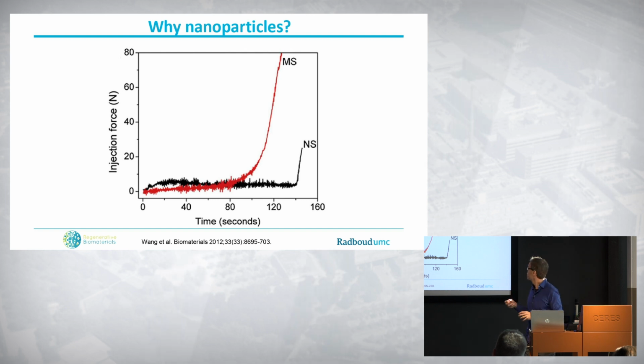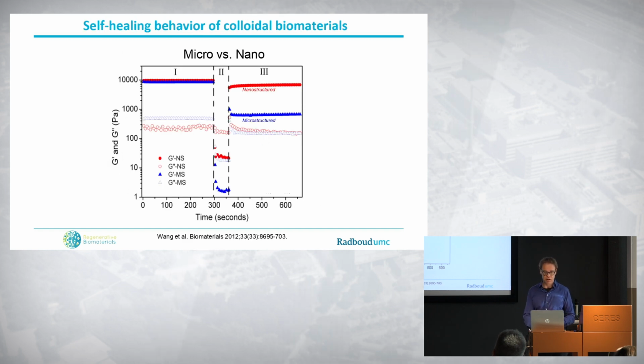And then if you take this one, the red one, so these are made of microsphere particles, we could see that the injection force rose too dramatically. This is going up to forces that are not desired, and that's caused by this filter pressing. Whereas the nanostructured gel had a very smooth extrusion profile until the piston hit the end of the syringe, and then you have this rapid increase. So that's a very practical advantage.